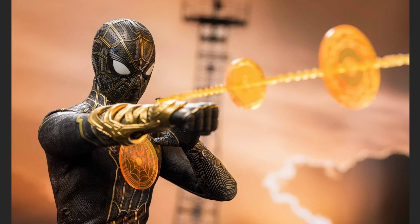Anyways, the black and gold suit looks awesome. We'll have to see from the film. We haven't seen the film yet, but it looks to me like he's flipped his upgraded suit inside out. That's kind of what it looks like to me, which is brilliant if that's the case. I don't know that it is, but it is very, very cool. I think it has a Neon Tech vibe to it.